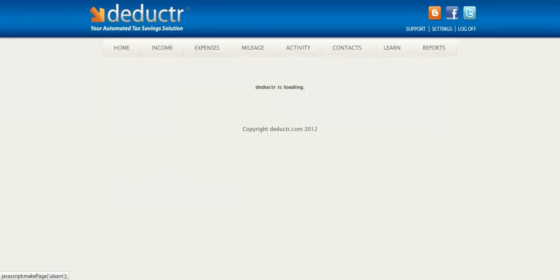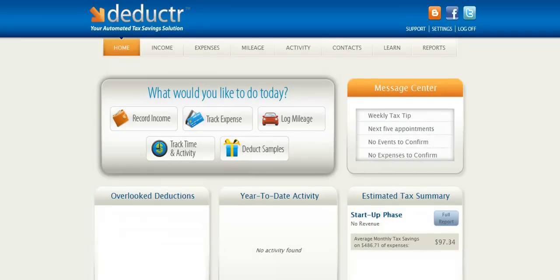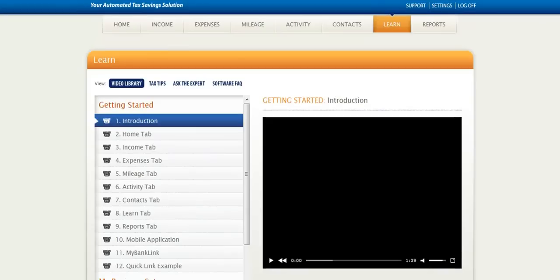Under the Learn tab, this is going to have the how-to video. So rather than you just trying to click around, there's a video on here for each individual section under income, expenses, mileage, activity, and contacts, that you can go through at any time and watch any one of these videos to show you exactly how to use the system.